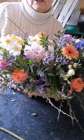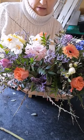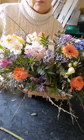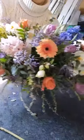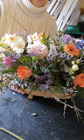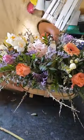But it's lovely just to have scented flowers. So this will go into somebody's house today, and it's just nice to have scented flowers. We just don't get them really much anymore. So there we go. I'll put a picture on the website so you can see it in all its glory, because you can't really see it very well on here sometimes.